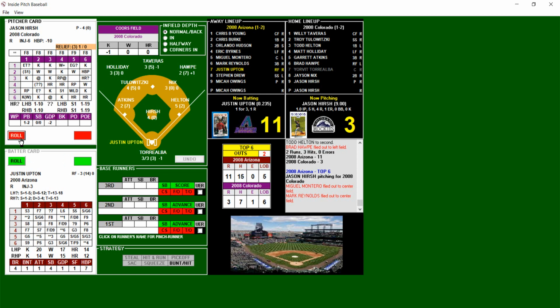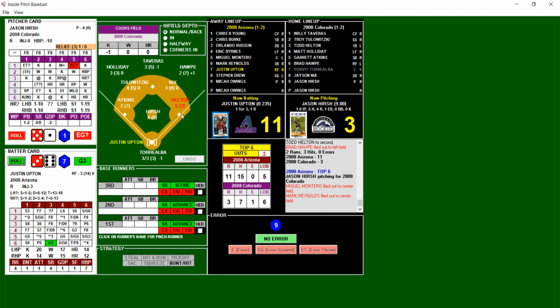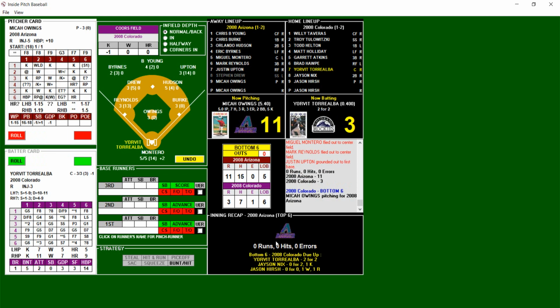Jason Upton, he's 1 for 3 with a run scored. Here's the pitch. 5-1, possible error on a ground ball. 3-6, ground ball to first. Error rating is in a 1-2. That's a 9, and that's out number 3. So 3 up as the Rockies retire them in order. 3 up, 3 down, no runs, no hits, no errors.